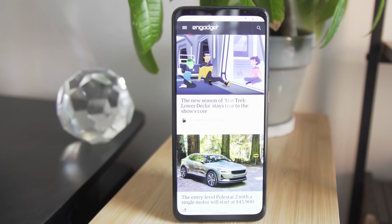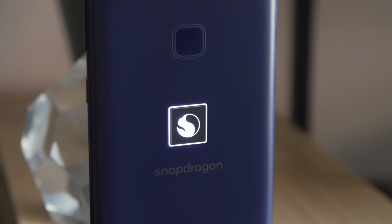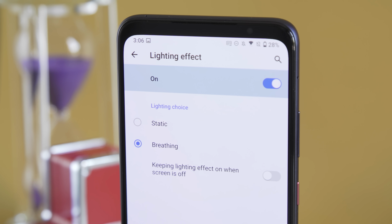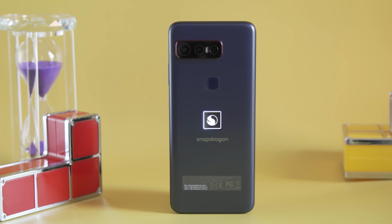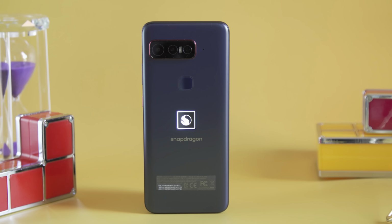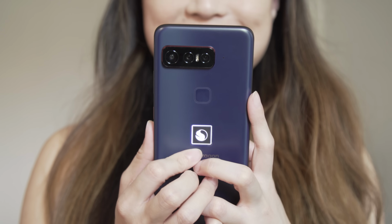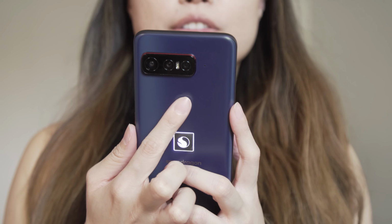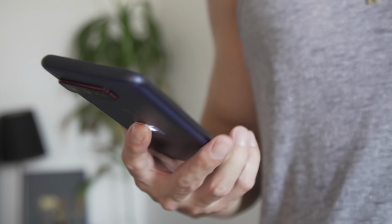Another polarizing feature on the SSI is an illuminated Qualcomm Snapdragon Fireball icon on the rear below the sensor. You can set the light to breathe, where it glows on and off, turn it off altogether, or have it stay on all day. Even when it's not lit though, the logo is pretty obvious. It adds clutter to the phone, and it made feeling for the fingerprint scanner confusing whenever I wanted to unlock the device without looking at its back first.